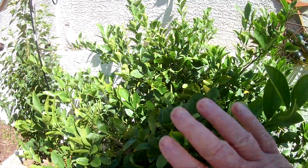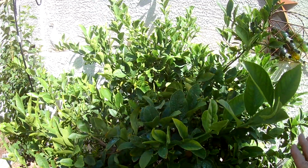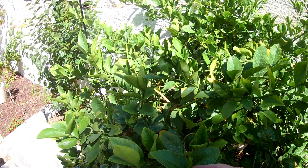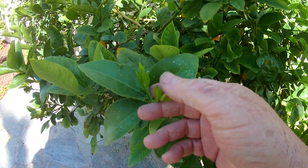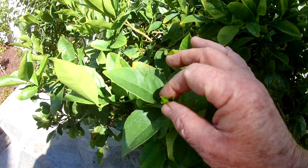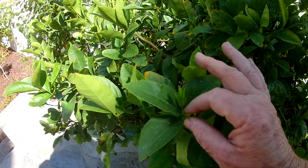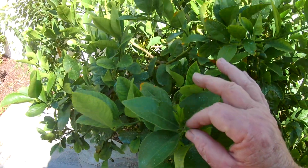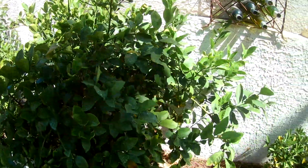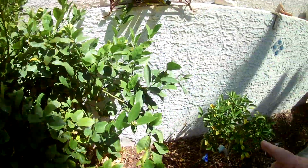If the whole tree is covered in them, then that's a whole different issue. And one of the main things to look at is the new growth that's coming out. If that is healthy new growth, that is a sure sign that you've got things straightened out and they're doing well. The lemon tree is one good child.